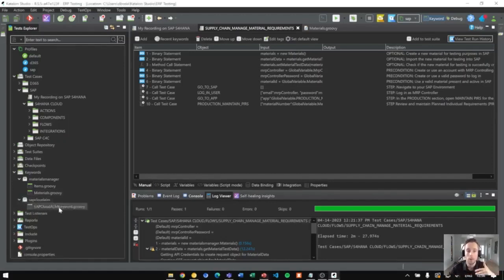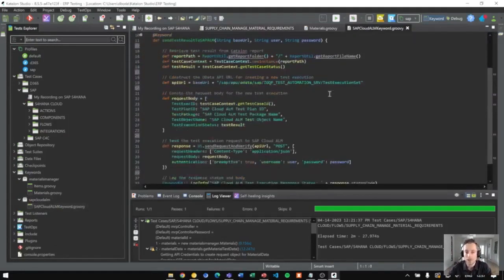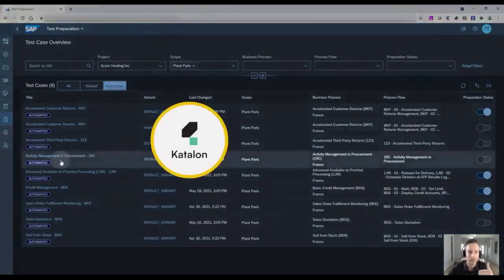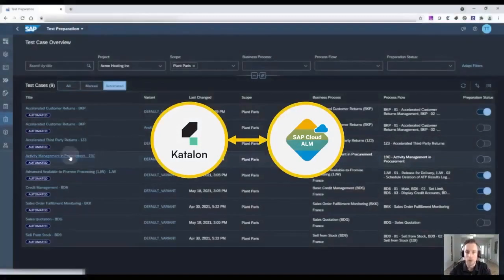So the SAP ALM keyword that we at Bvtest created allows you to easily integrate Katalon Studio test results with SAP Cloud ALM. This integration enables you to view test execution statuses, results, and logs directly from SAP Cloud ALM, so going from Katalon Studio to SAP Cloud ALM. This gives you a centralized location for all your testing related activities, and you do not even have to leave your SAP cloud for that matter. This can help streamline your testing process, reduce the risk of errors, and improve collaboration between testers and developers.